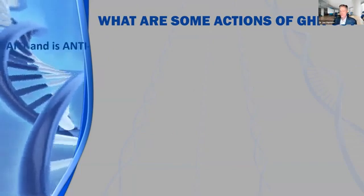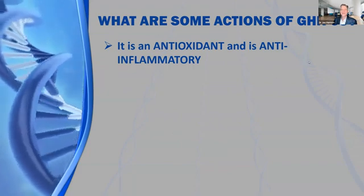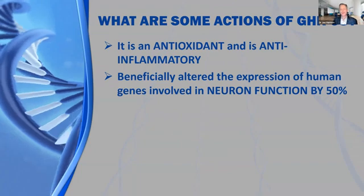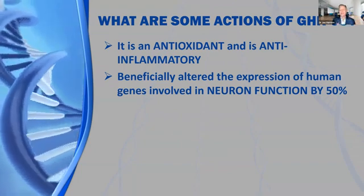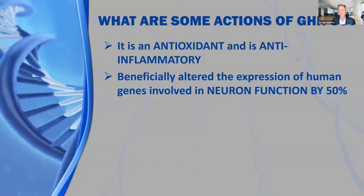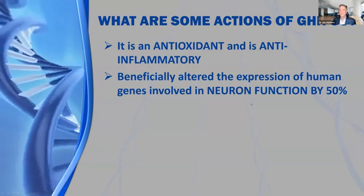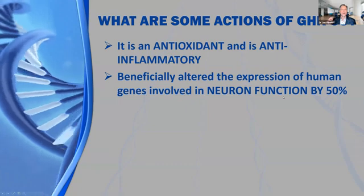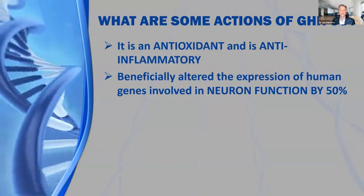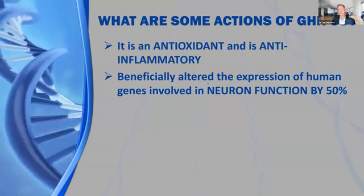More actions of the GHK. I don't know if you've heard this yet, but it's an antioxidant and it's anti-inflammatory. It beneficially altered the expression of human genes, and I'm stating it in the past tense because these are according to studies, and this is extracted from the PubMed, National Institute of Health site. Beneficially altered, so genes will either tell the body to do something more or do something less. And so it was about 50-50 activating the genes and to do what they are designed to do. Some of them go up and some of them go down.